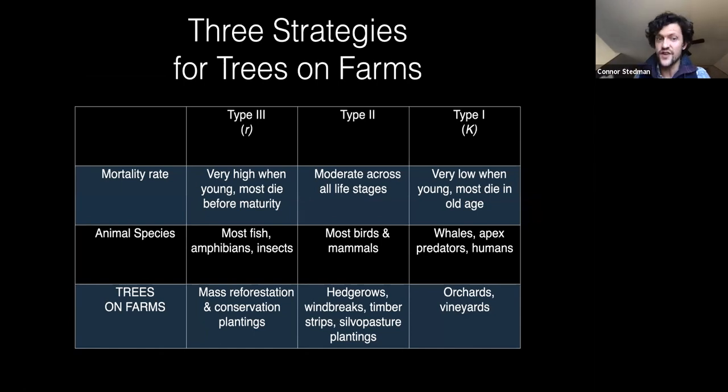So I think our r strategists are these mass reforestation and conservation plantings, where there's very small amounts of work put into a huge number of trees. And the point is coverage. There's not an expectation of everybody surviving.